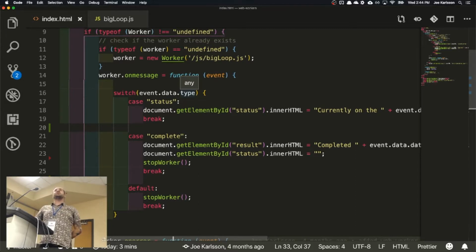I think you have to feed it a file, as far as I know. I've been trying to figure that out too with React or something like that. Yeah, I think you have to feed it as a whole, like a function or a file, at this point.